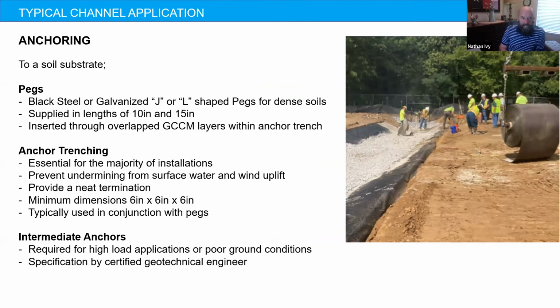So for a typical channel application, number one, you do absolutely have to have an anchor trench on both sides. You also have to secure it at the ingress and egress. You don't want wind and water getting up underneath the concrete canvas, which could cause erosion that you might not see until it was too late to fix it.